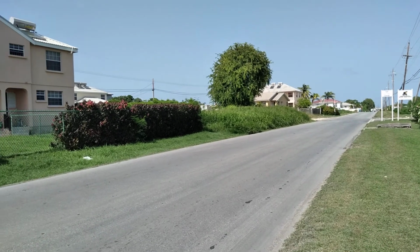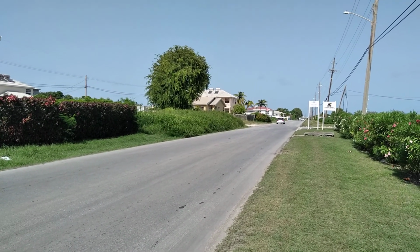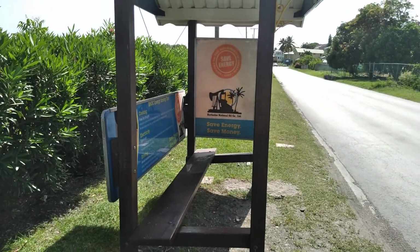The ABC stands for Adams, Barrow and Cummings. Adams was one of the Prime Ministers, Barrow another Prime Minister, and Cummings was a Member of Parliament, and he was also a doctor. So the ABC Highway was named after them.